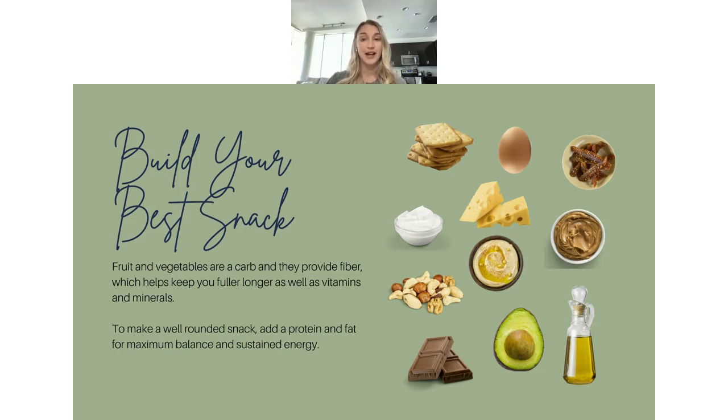So on the right-hand side here, I have some options that you could pair with these, and I have some very specific options on the next slide. But as we start at the bottom down here, you'll see we have fat, and then we lead into fat and protein, and then we lead into more protein-heavy options. But all of these are good. Some of the foods double as both.